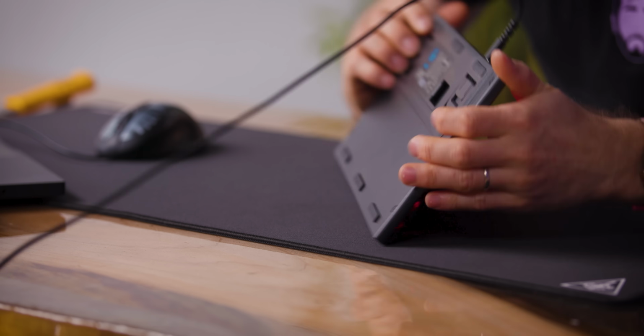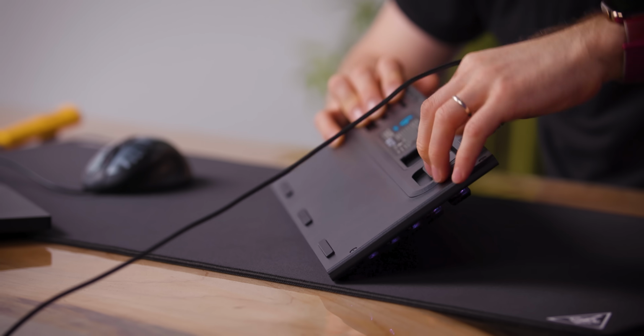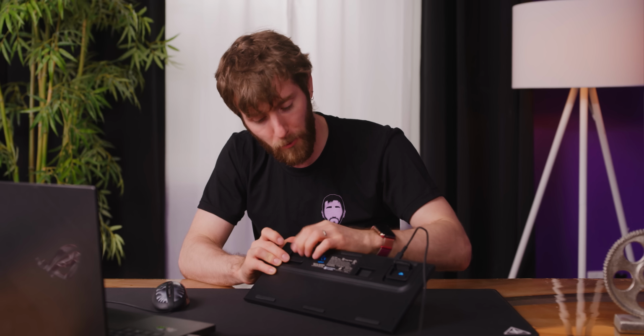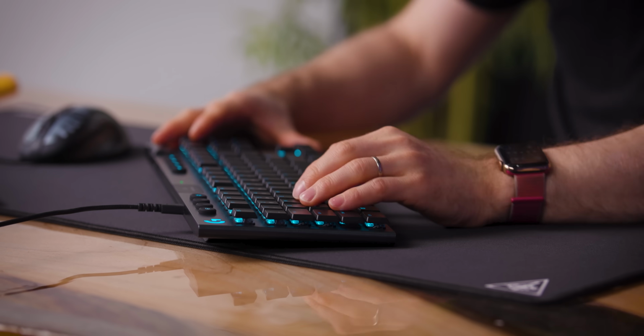But what's cool is even though this is a low profile design, they've included these feet anyway. So you can pop it out, and I would probably go with just the first level of pop out here. Pop this puppy out. And that actually looks a little better.